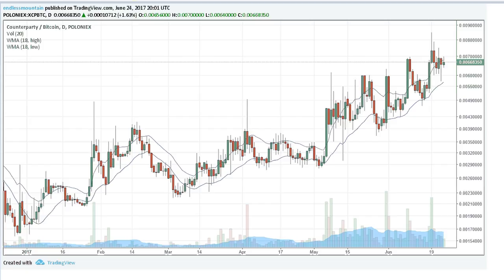Let's look next at Counterparty on the daily time frame, code XCP, which had this little bit of resistance in here, barely taken out, back down to the band, barely taken out, back down to the band. Is it ready to lift off again for another play? Because it's most certainly been in a very choppy uptrend.